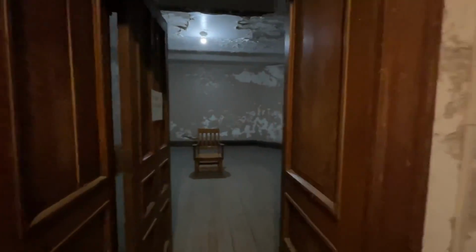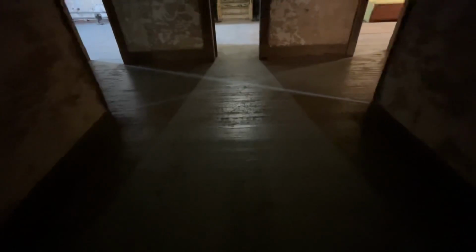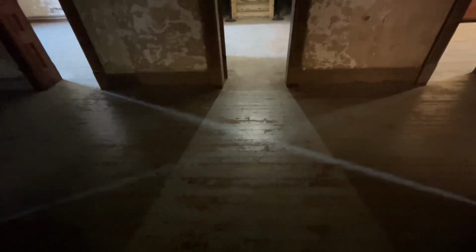Actually, I've been there once. I'm gonna try and show you here. It's a little loud with, they have saws and stuff going on, but there is an X right here in the middle of the floor. You can see it right there going across. That means we are dead center, no pun intended, of the prison.